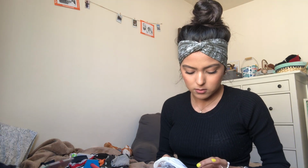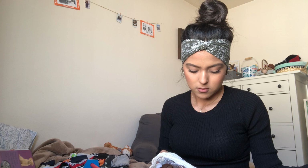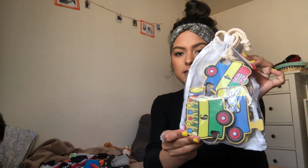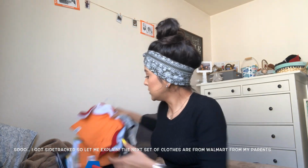And then I also got this little play set for his Easter basket. I need to go get more stuff for his Easter basket because I don't know what I'm gonna put in there, but they have numbers on it, so it would be good for him to learn his numbers.